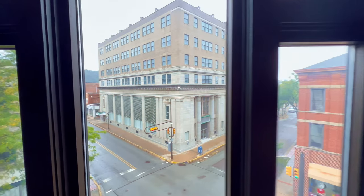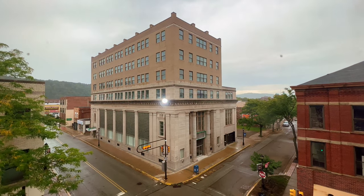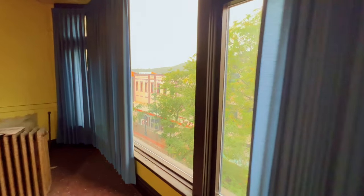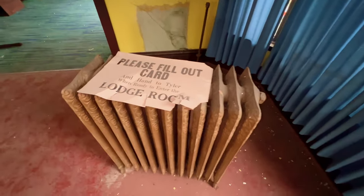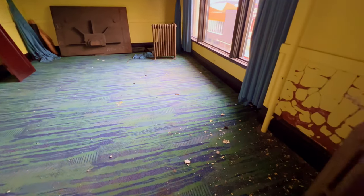As we're up higher, this might be a good picture, actually. You know what? I'm actually taking a picture. I got some carpeting up in here.